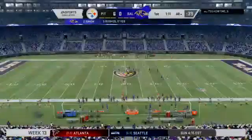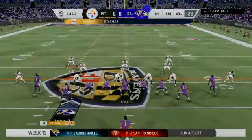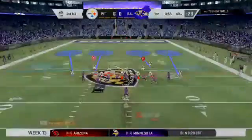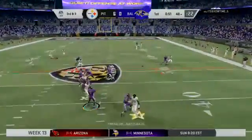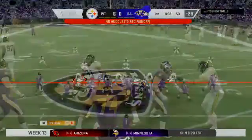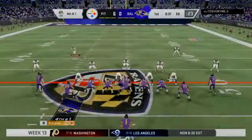Second down, a little more productive than first. 7 yards on the gain. It gets him to 3rd and 3 now. That's a gain of 7. Brings up 3rd and 3. On 3rd and short, they'll try and pick it up through the air. That one complete to the former Seminole, Auden Tate. And they're going to mark him down short, maybe by about a yard, if that.